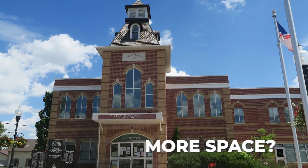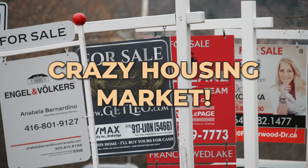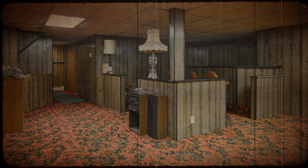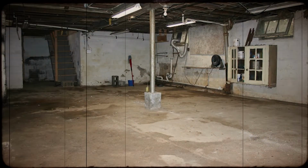Do you want more space in your home? Who wants the hassle of moving and dealing with this crazy housing market, rising interest rates and costly real estate commissions? Does your basement look like this? Or this? Or perhaps it looks like this?